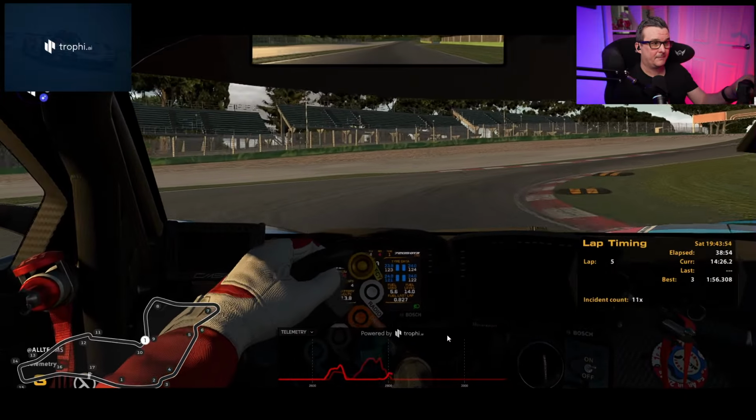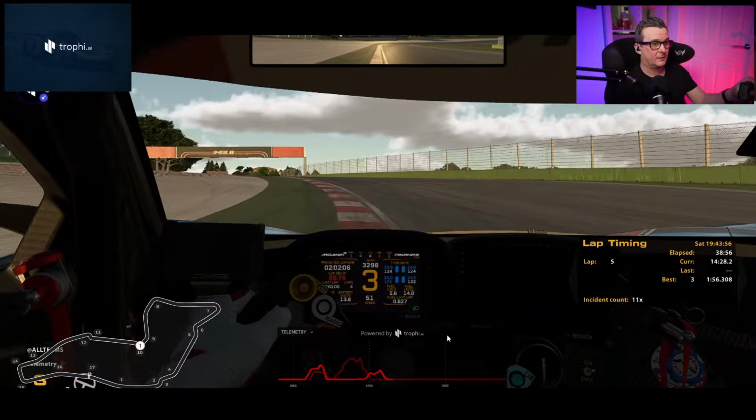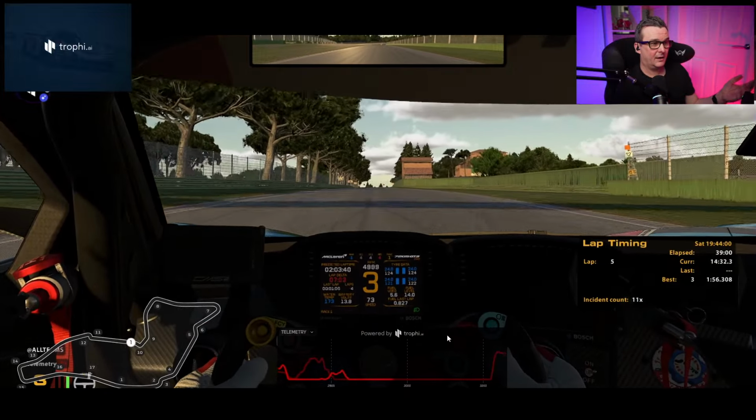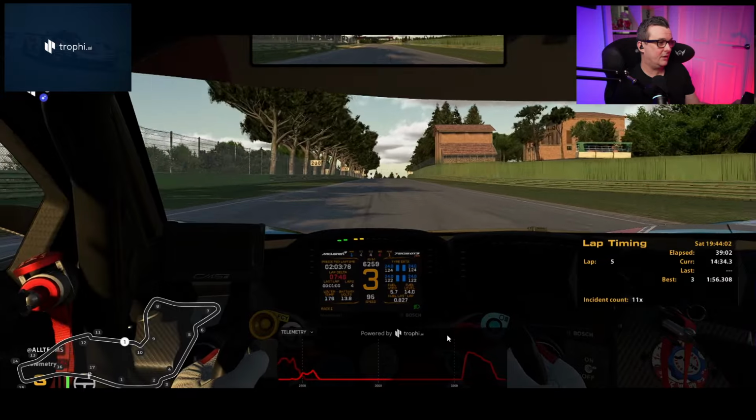A tightening right. Enter from the left, brake hard, but aim to keep pressure under 50% and stay in third gear. At the apex.